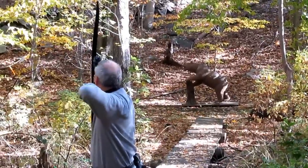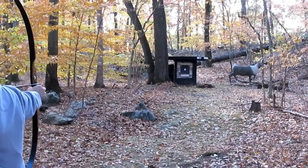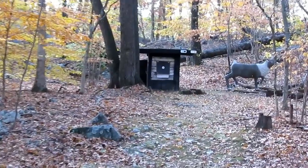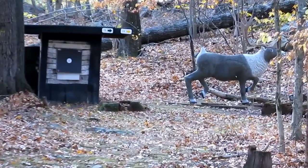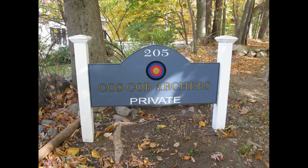places. This course has a nice balance of targets with just the right amount of large, medium, and small game, and more long-distance shots than any other course around. But what holds it back from scoring higher on this list is its location, a residential neighborhood.